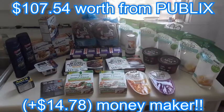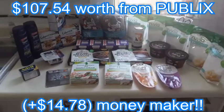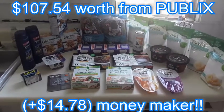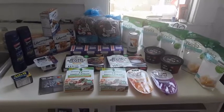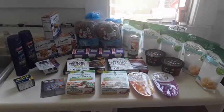$2 Publix heist for the week. I like to call it a heist because, yes, once again, they paid me. This is $107.54 worth of stuff. When it was all said and done, they paid me a moneymaker, an overage of $14.78. And yes, that total does include tax.